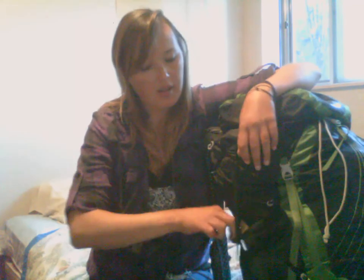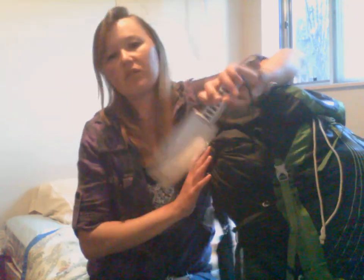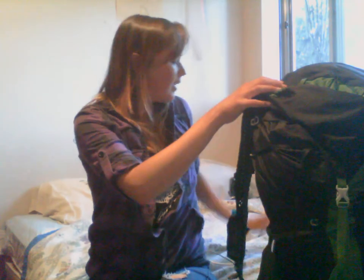And then the last thing in here is a trowel, which you use to dig holes with. Got it from REI. Works pretty good. Just basic. It's only like 3 ounces or so, so it was nice.